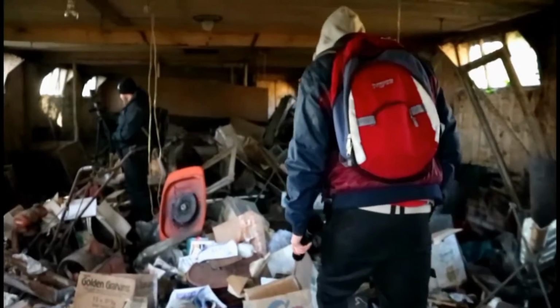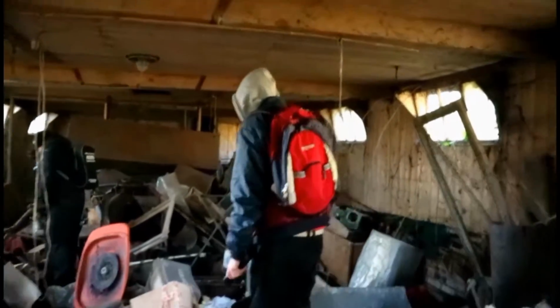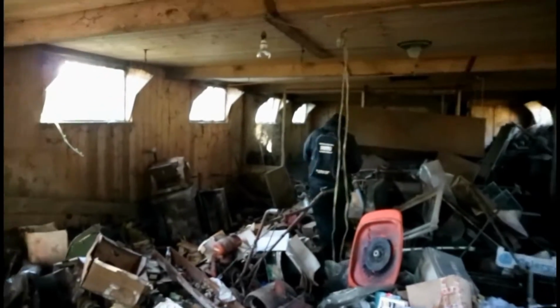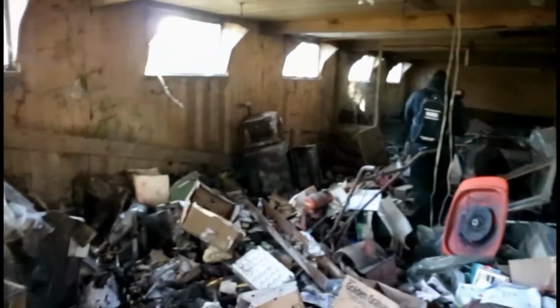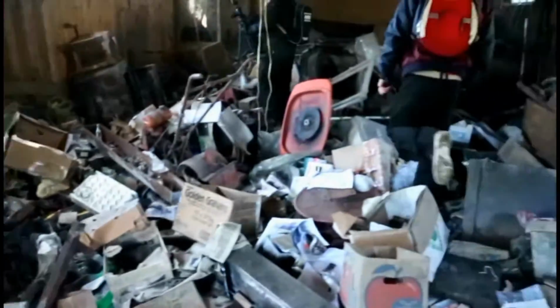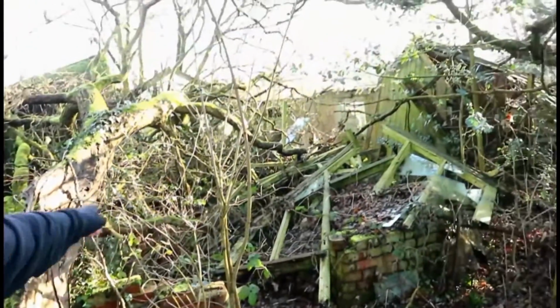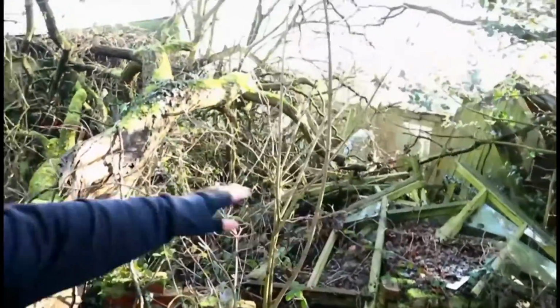Into another barn. This one doesn't look too bad, it doesn't look that old really. But this guy was a serious hoarder. Honestly, this place is amazing. It's just crazy, look at the state of that. Trees falling down and just obliterated all that. Just smashed the hell out of a lot.